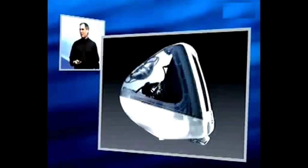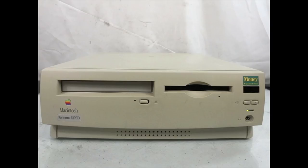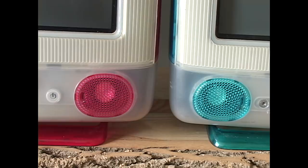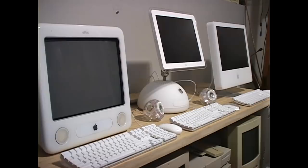The iMac DV Special Edition was even more exciting than the Macintosh's first Special Edition, the Performa 637 CD Money Magazine Edition. It came with a sticker on the front and $2,000 worth of financial software. It's insane. The popularity of the graphite color model showed Apple it was time to tone down the candy colors, and the flare slowly faded away from their products.